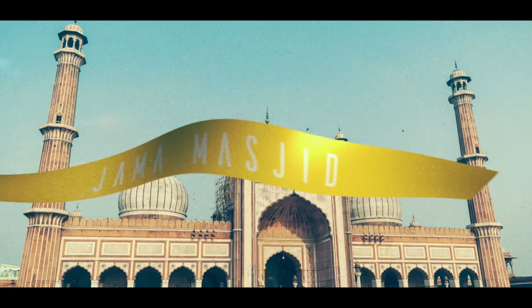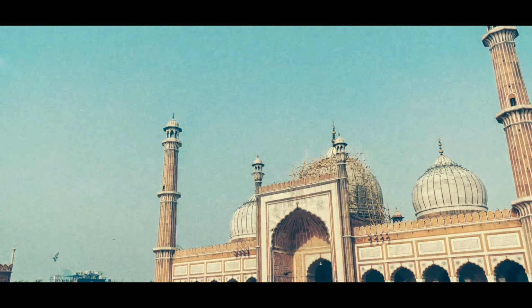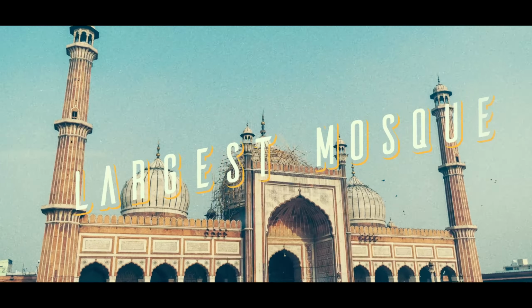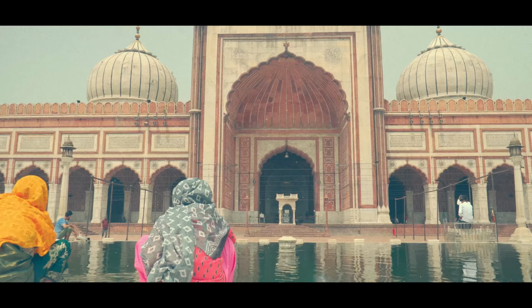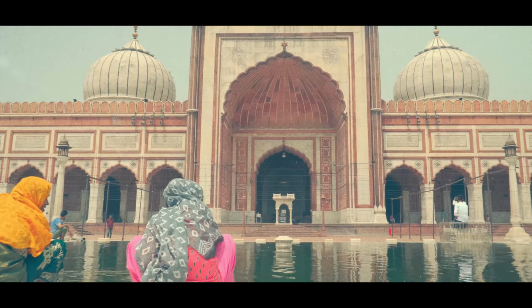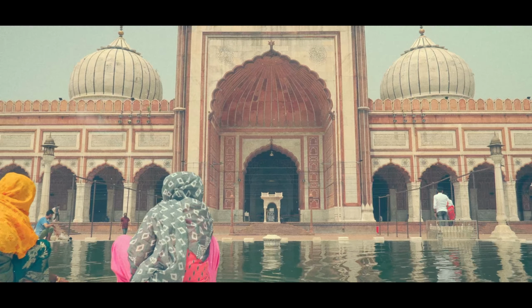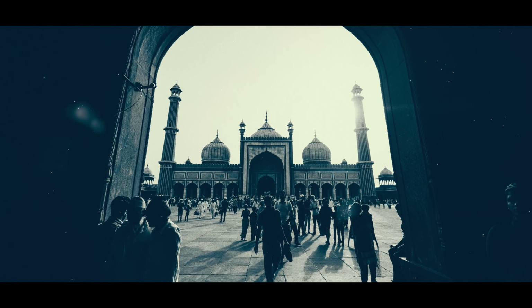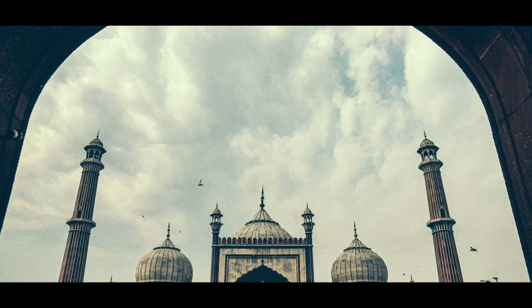Number 6. The Jama Masjid, one of the largest mosques in India. Let's move to the Jama Masjid. Do you know that this place is one of the largest mosque courtyards in India? Yes, the Jama Masjid, situated in the heart of Old Delhi, is often considered to be the most remarkable mosque in India. Constructed by Emperor Shah Jahan of the Mughal Empire during the 17th century, it served as the imperial mosque of the Mughal emperors.